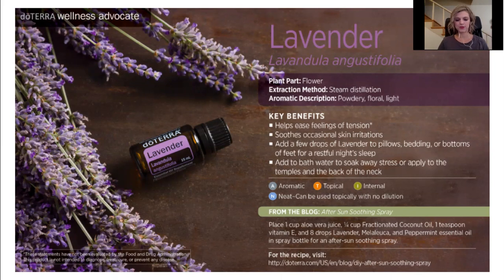So now that I've kind of given you just a little bit of an intro to how to use essential oils and kind of some basics, I want to share my top 5 favorite single oils, and then 2 blends that I think are awesome for kids. So the first one is lavender. Lavender's calming. It's great for restful sleep. I like to use it for fever along the spine.